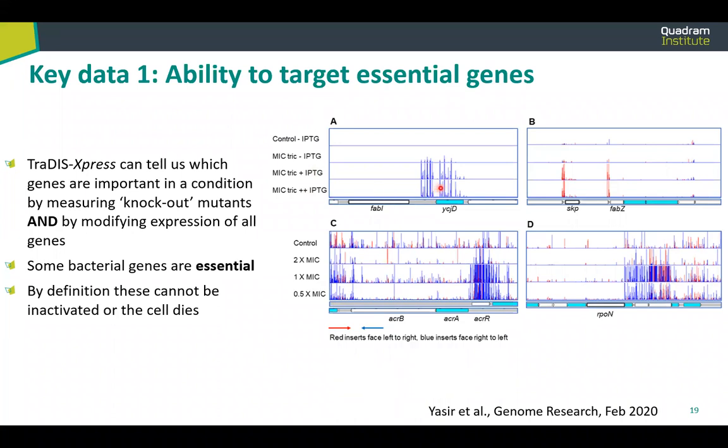So what is happening here is that when you grow this library in the presence of the inducer that makes the promoter active, these inserts suddenly become very, very beneficial when you add triclosan. And FabI happens to be the target for triclosan. So we know that, and this was a nice piece of validation. These mutants are overproducing the target, which is providing resilience against the drug, so you're saturating the drug's effect. That just shows you that the technology really can tell you something about an essential gene without having to disrupt it.